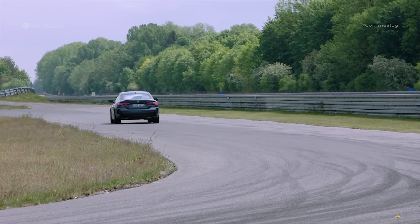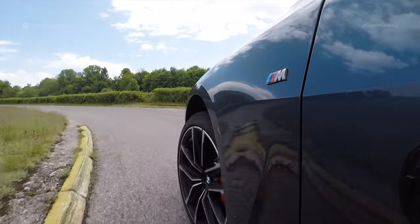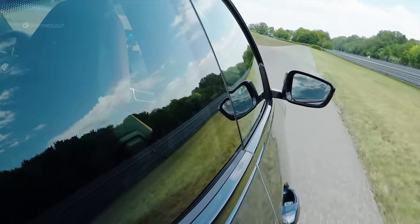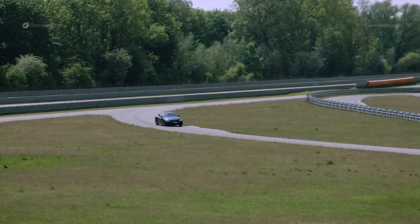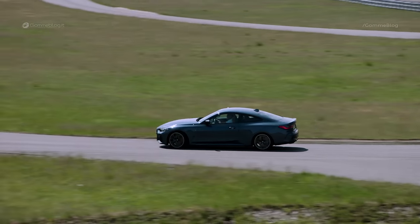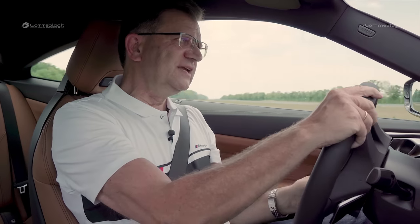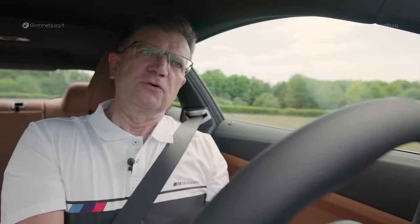And also, the car is very forgiving. For example, here, if you do not find the corner exactly at the beginning, it's so easy to correct. And also, a good harmony between the chassis and the powertrain. The transmission gives you always the gear you need to perform out of the corners.